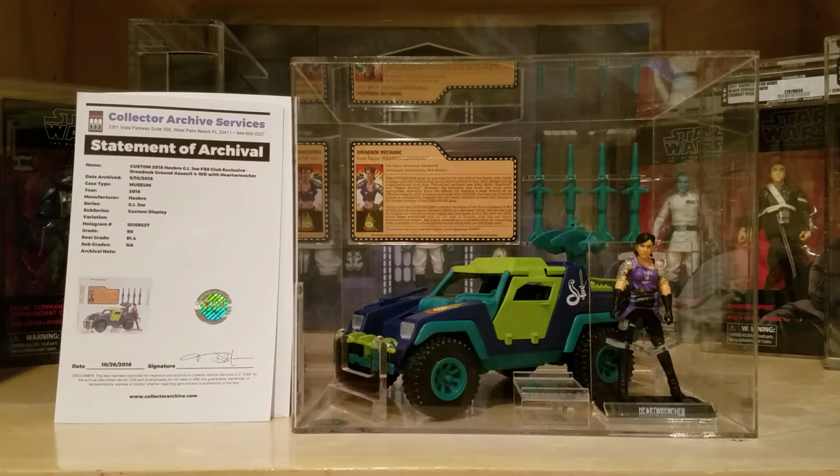Along with the 3 other figures you saw in my unboxing video, because I wanted to test them out. And I had no idea what CAS was about. Since then, they've obviously grown leaps and bounds. I see CAS-graded figures and Mint on Card figures all the time on eBay. Mainly Star Wars, but other product lines as well. And I wanted to test them out.